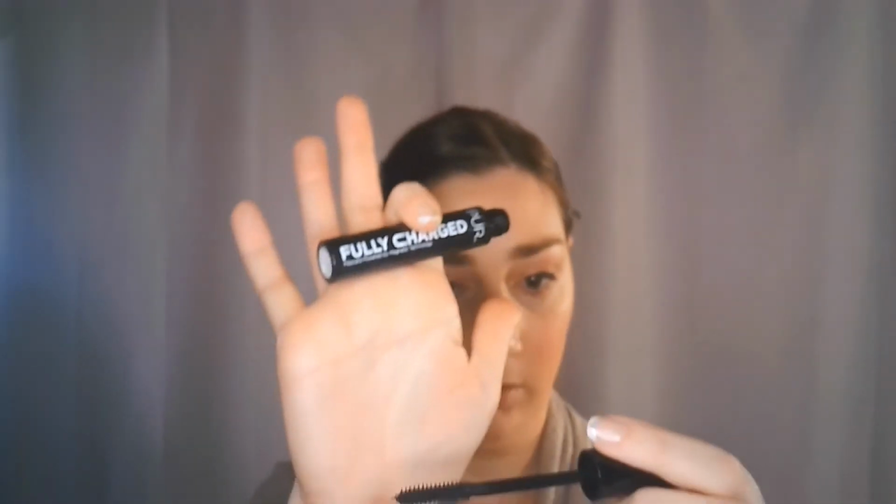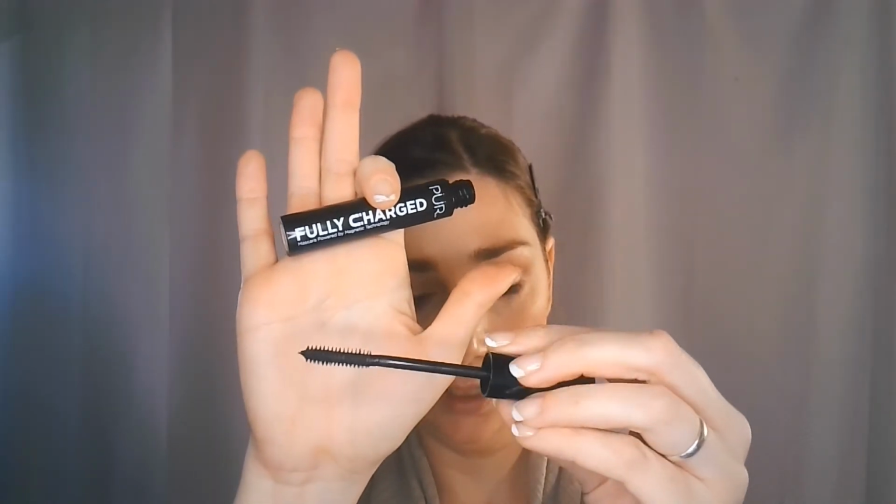So then let's go ahead and go in with mascara. This is the Pure Fully Charged Mascara. This is powered by magnetic technology. I don't know what that means, so I guess we're going to find out. Okay, so here's the wand, just a standard wand here. Alright, I got a few mascara marks under my eye here. Let that dry and then wipe it away.